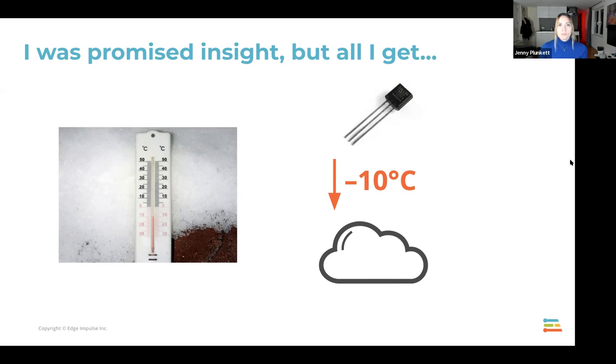At this moment in time, a typical industrial IoT device that's taking temperature, it's just taking the temperature. It's not doing anything else. How can we get insight out of this data rather than just sending massive amounts of meaningless data to the cloud?